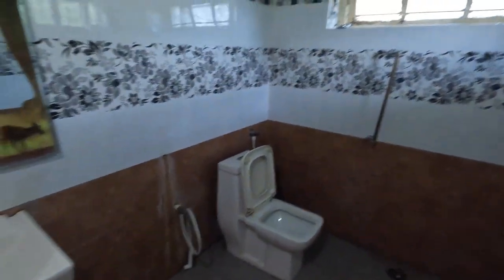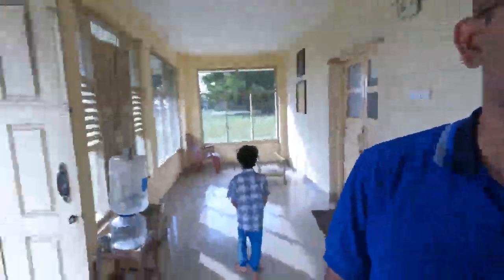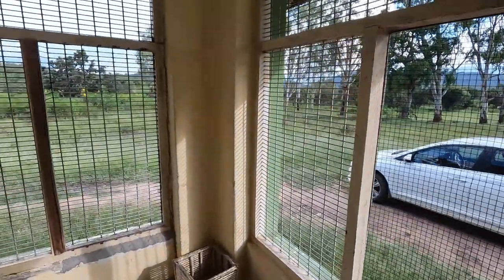And there is a 6-liter gas geyser here, so you get hot water all the time, hopefully. So that's about it. It's a simple room. You can't expect much here in the forest, but the reason you come here is for the view here. So that's the view.